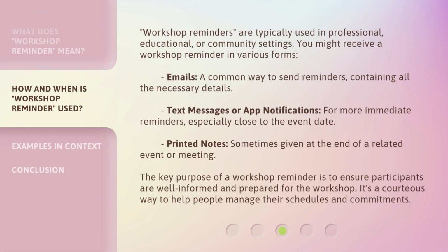Workshop reminders are typically used in professional, educational, or community settings. You might receive a workshop reminder in various forms. Emails, a common way to send reminders, containing all the necessary details. Text messages or app notifications, for more immediate reminders, especially close to the event date. Printed notes, sometimes given at the end of a related event or meeting.